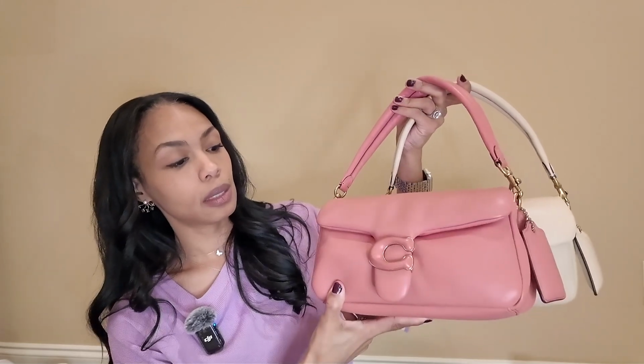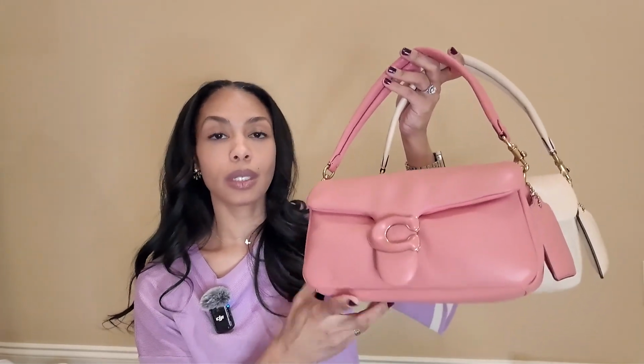But I have not seen that quality in a Tabby since these bags, and I don't know why. I do think there's one version of a Tabby, but it's only in the size 20 that has leather interior. But I don't know why they changed that, but that is something that's very special about the Pillow Tabby to me, and these were amongst the first Tabbies that I got.